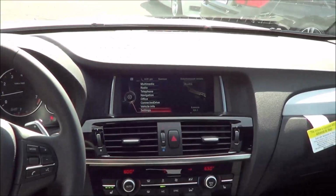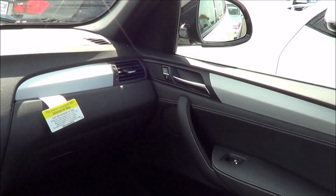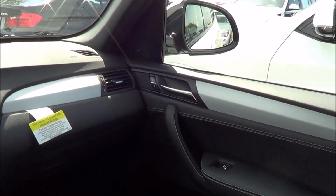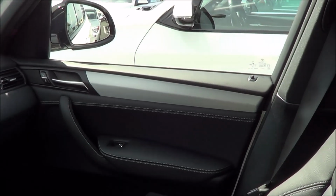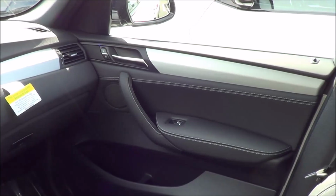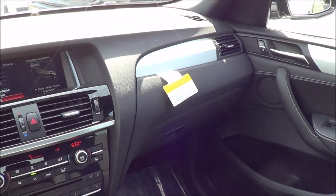Now the ride quality is also pretty supple overall as well, even with this M Sport package we do have here with the larger 19-inch light alloy wheels. And it soaks up road bumps and road imperfections with luxury car ease. So overall, the X3 certainly has a decent balance between good handling as well as good ride quality too.